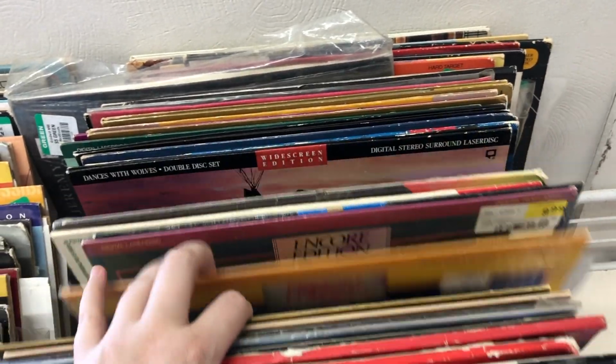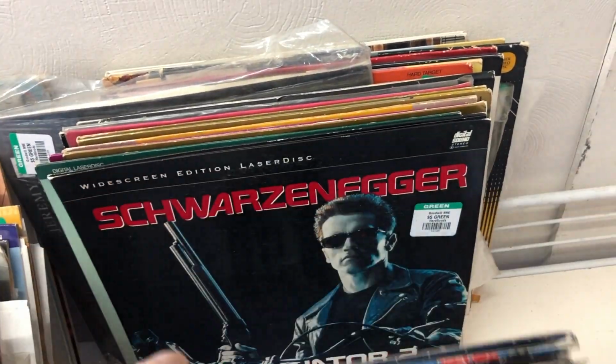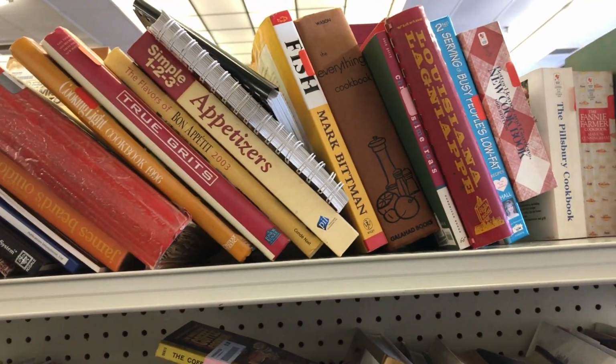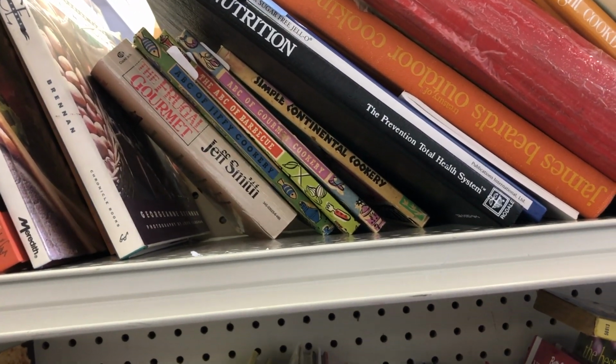Oh goodness. $5 for all these albums. I think I'm gonna pass. I have more cookbooks than I know what to do with. I probably shouldn't be thrifting for them right now, but here we are.